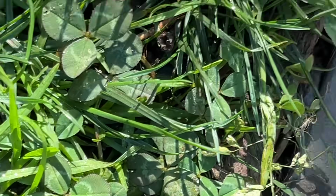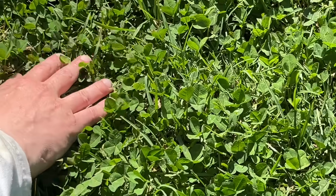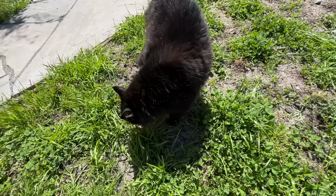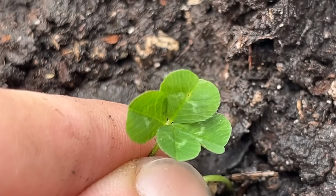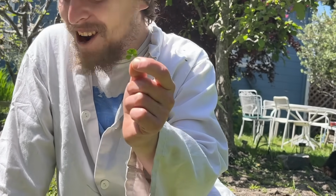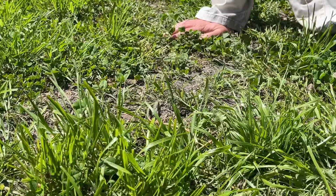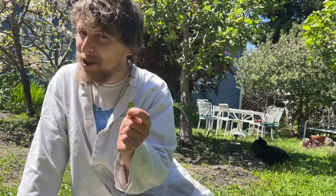But I knew that if I spent a little time each day looking for one, I'd probably find one before too long. Well, after a few hours of looking, I found one. And there it was, a tiny little 4-leaflet leaf. So this is the first 4-leaf clover I ever found, right around this spot. And that could have been the end of my clover quest, and this episode could have been a lot shorter.